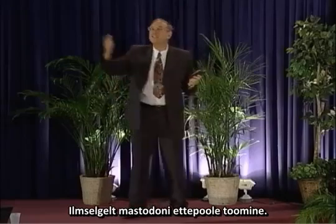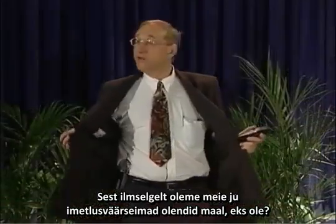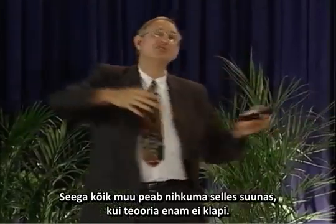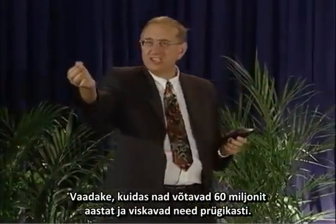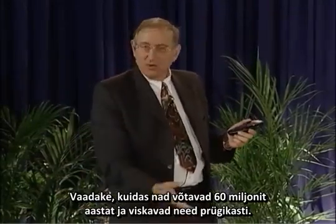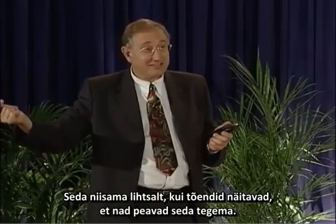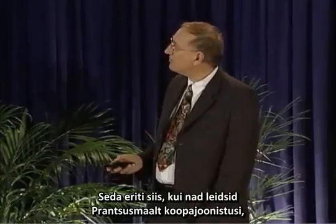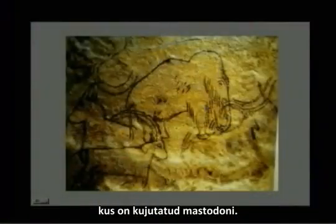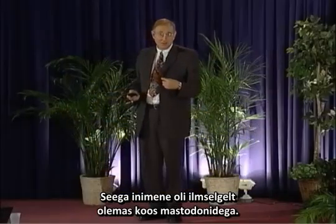Obviously bringing the mastodon forward. Why? Because obviously we're the greatest thing on the planet, right? We must be the latest. So we were there last, so everything else must shift up if the theory doesn't fit anymore. Can you see how they can take 60 million years and throw them in the waste paper basket, just like that? If the proof shows that they must. Well, they had no choice, especially when they found cave drawings in France where there's a mastodon. So man obviously was there when the mastodon was there.